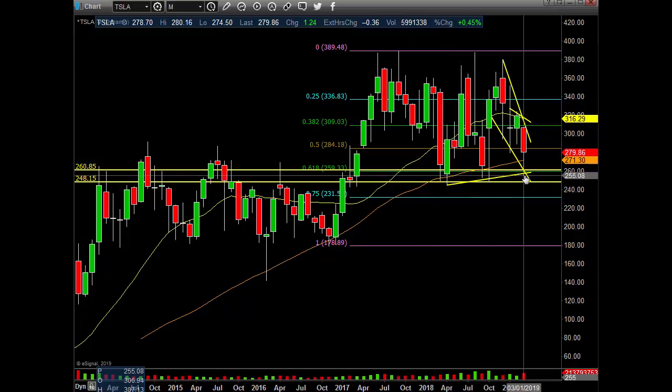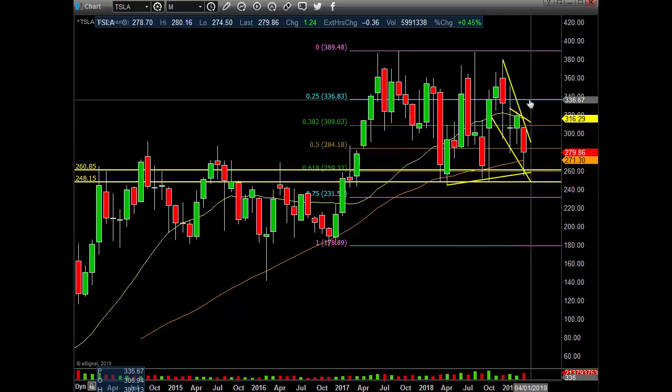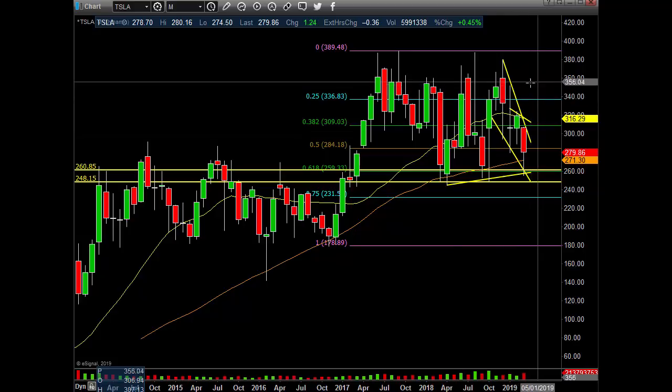We got to the 255 area. All right, so we're up about, what, 25, 30 bucks. This one could easily go another 50, guys. All right, we get back into this 350, 360 area up in this area.